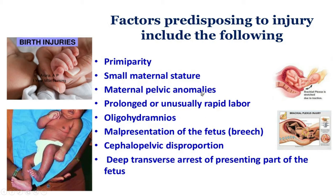For birth injury, most antenatal checkups are thoroughly done by the treating gynecologist and obstetrician, and they can assume if there is any birth injury and will refer to us.